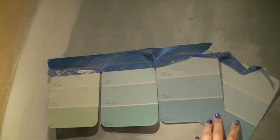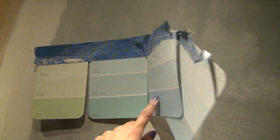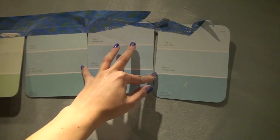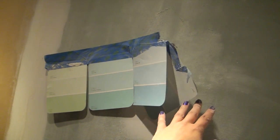Ooh, which one do you think? I don't know. I like 1, 2, 3, 4. I like the second and third swatches, either the middle one or the bottom one. I'm still trying to decide. But yeah, I'll do a video on it when we have more samples. But so pretty. Yay.